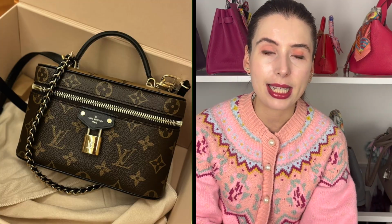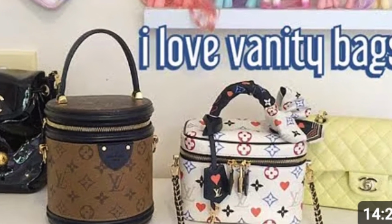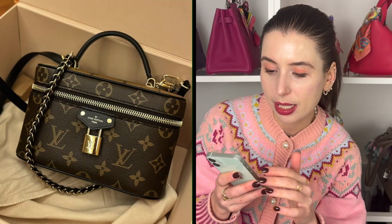Now, I know they also released this for the Takashi Murakami collection, which was super cute in the multicolor. And this one definitely, I think the shape really suits the playfulness of the multicolor collection. So I think it fit really well. It did remind me a little bit of when I had my Game On Vanity PM, but this one is obviously the multicolor. I think the color scheme is a bit cuter than the Game On color scheme, and also hits that nostalgic collectible thing that the Murakami collection has. But yeah, they do offer it as well in the reverse monogram / monogram version, which is a little bit more of that classic look.